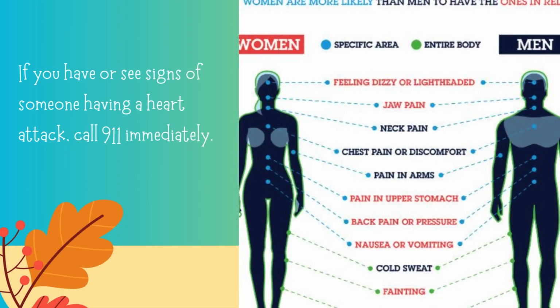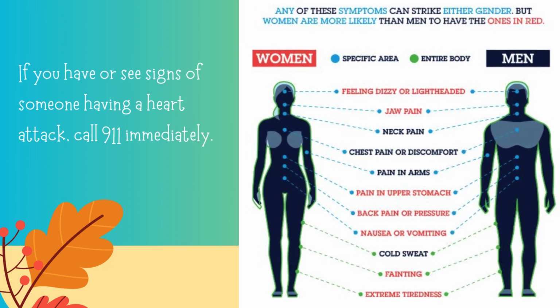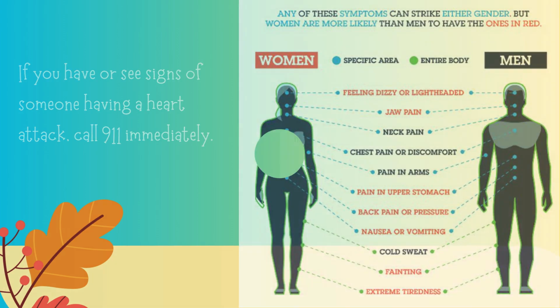It's important to remember that heart attack symptoms can vary widely between individuals and may not follow these gender-specific patterns. What's crucial is recognizing any unusual or severe symptoms and seeking immediate medical attention. Public awareness campaigns aim to educate both men and women about the symptoms of heart attacks, regardless of gender, to ensure early detection and life-saving treatment.